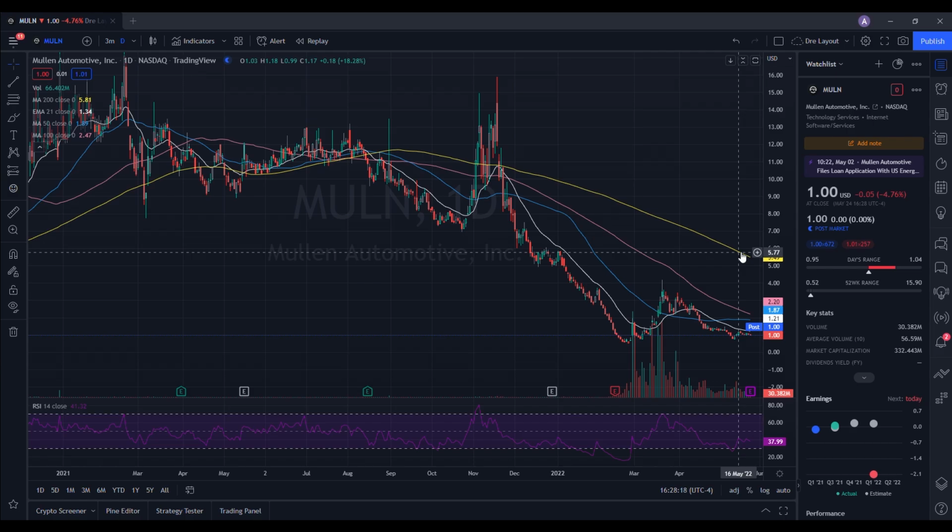Now, when we take a look at our chart, which is a daily chart, you can see the RSI down below is at 37.99. And when we take a look at our moving averages on the chart, we are below the 200-day, the 100-day, the 50-day, as well as the 21-day EMA. And it's clear to see that Mullen is in a bear market, trading below all of our major moving averages. If you remember what I was saying in my previous video, it was looking fairly bearish, and of course this trend is continuing. We continue to have lower lows as well as lower highs. So this is not a good sign.